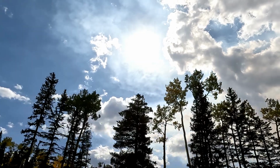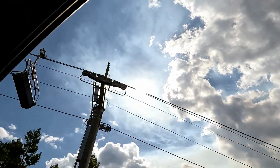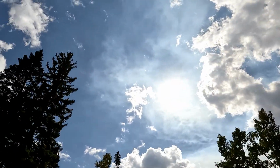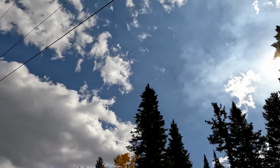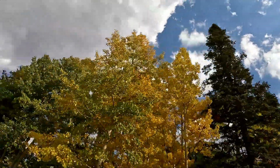I want you to see how pretty it looks with the treetops and the sun kind of nestled behind the clouds. You can see the ski lifts there, and we're gonna find a parking spot and go take a look at the grounds and ride the gondola.